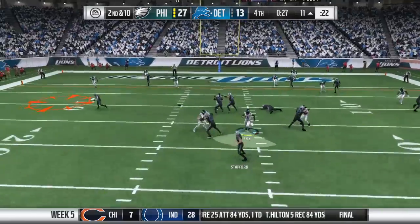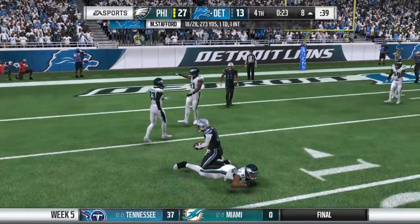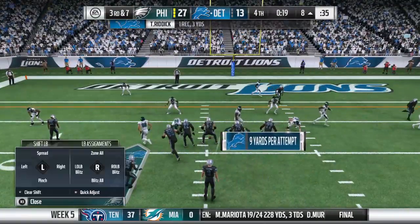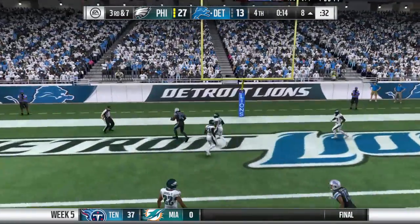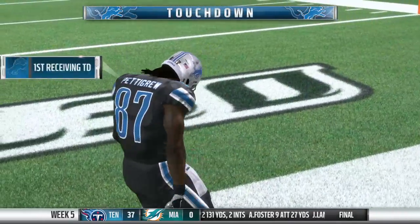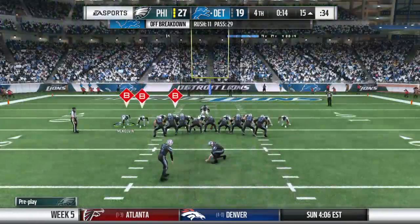Throwing again is Stafford. Out to the flat for Riddick. And he's able to work it here to the 8-yard line. Call it a 3-yard gain. And all of a sudden here, it's 3rd down. And now they're in the hurry-up. Throwing on 3rd down, Stafford. And it's caught. He's got it for a late touchdown. But probably a little too late. It would take a miracle of epic proportions if they're going to pull this one off.